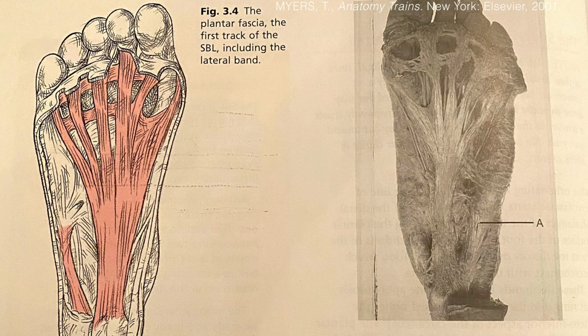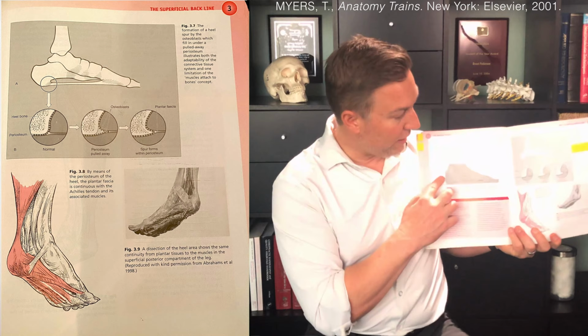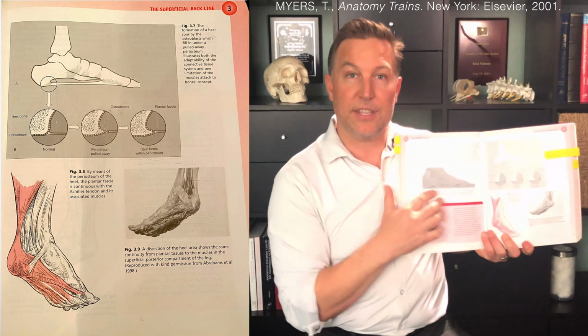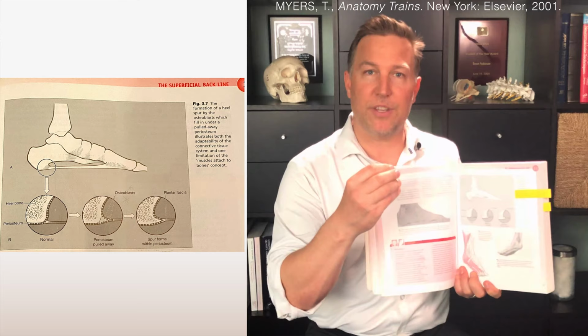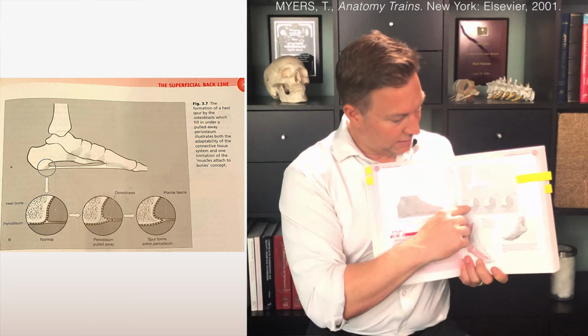You know, this is a great image here where they talk about how the plantar fascia and where it attaches into that calcaneus can actually kind of pull when you have increased tension over time in that plantar fascia. It can create increased tension there at the kind of saran wrap over the bone, which is called your periosteum, creating a space. And over time, that space fills in with bone. That's how you get heel spurs.